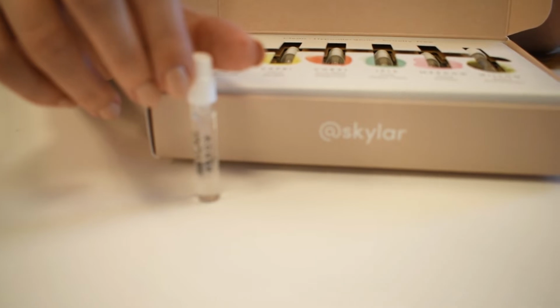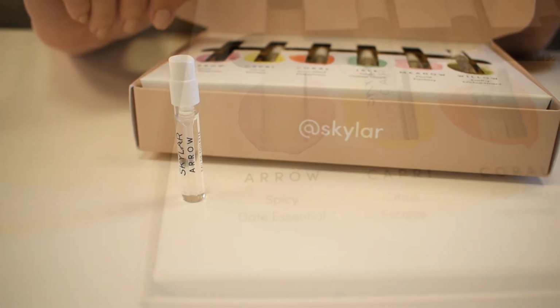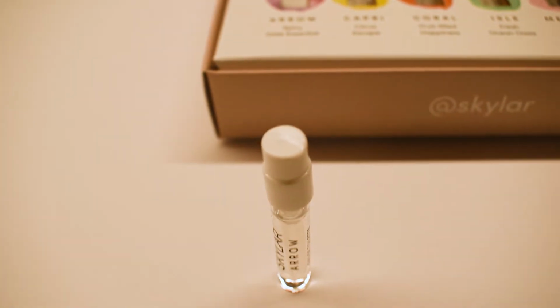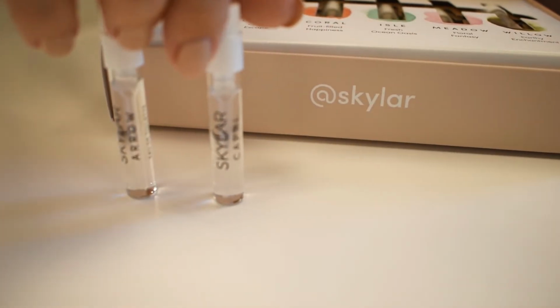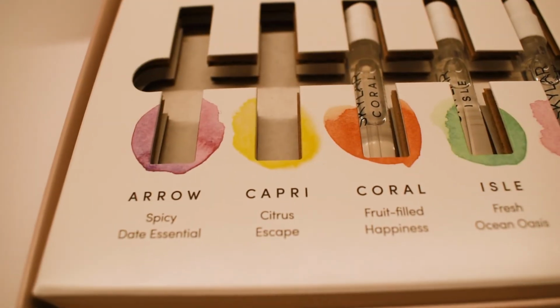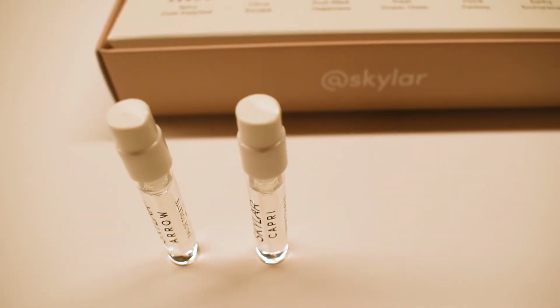Our first scent is Arrow. This scent is warm, spicy, and seductive with notes of midnight jasmine, warm patchouli, and vanilla. At the office or on a date, this fragrance is the perfect accessory and is guaranteed to make you feel bold. Next, we have one of our new additions to the sample palette, Capri. This Mediterranean-inspired scent carries zesty citrus notes, transporting you to your favorite coastal escape.